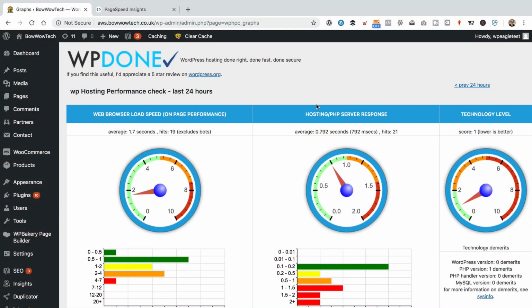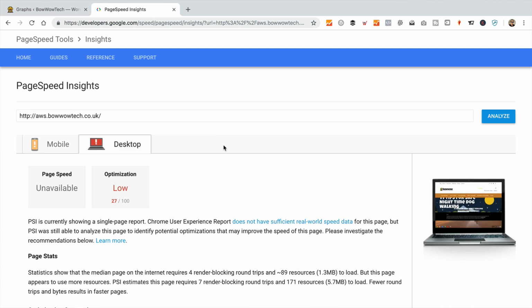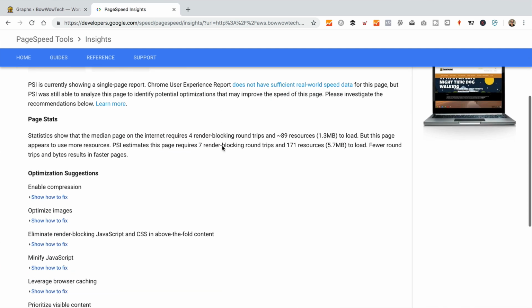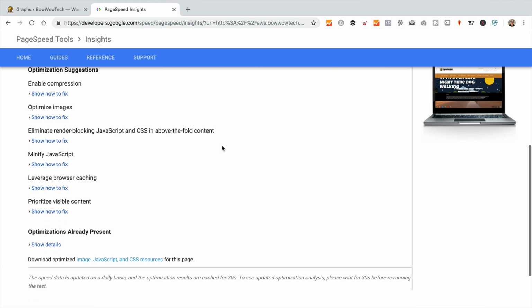And basically that gives you an idea of how fast the site is loading, the server response time, and the level of technology that the server is running. Gives you an indication of how up to date everything is. As well as running that tool, I put each site through the Google PageSpeed Insights tool, which actually changed while I was doing this test, which is a bit of a pain. So if the screen that I show you looks a little different to the PageSpeed screen that you see when you do a test, it's because Google updated it right when I was making this video. Bit of a pain, never mind.